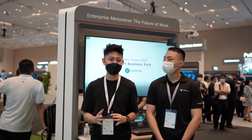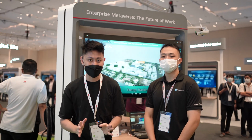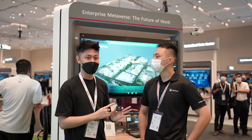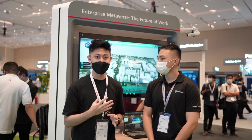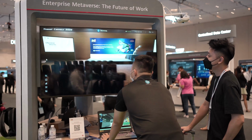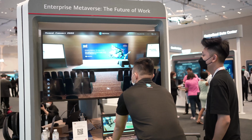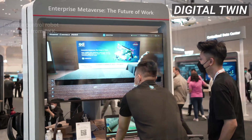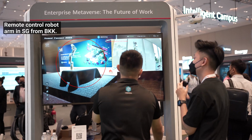Alright guys, so we are currently here at the Enterprise Metaverse, and I have Dan here together with me. So just a very quick explanation of what the Enterprise Metaverse is all about. Dan, please correct me if I'm wrong, yeah? Okay. Right, so like what Dan explained to me, basically what this does is it can really replicate an entire real situation, for example, a real building, and create a virtual version of it. So you have this digital twin, and you can control and command everything in this digital twin system, and it will actually react in real time.